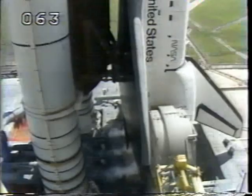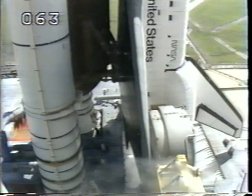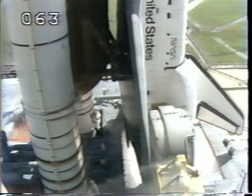Speed brake in launch position. T-minus 12, 11, 10. Have go for main engine start. T-minus 6, we have main engine start. 4, 3, 2, 1. Ignition and liftoff. Liftoff of Atlantis. A new orbiter joins the shuttle fleet and it has cleared the tower.